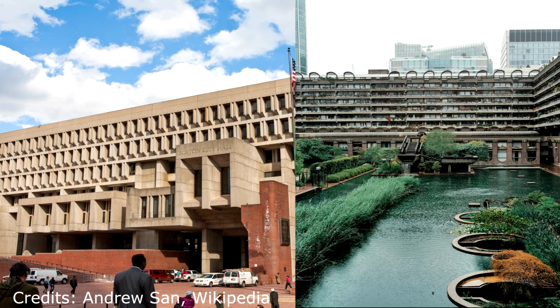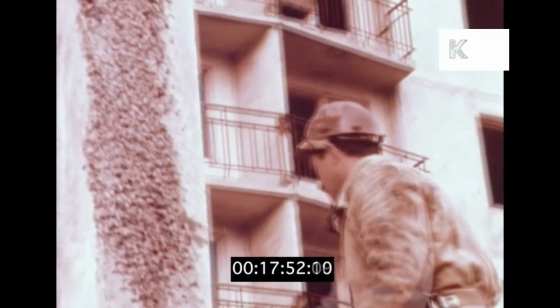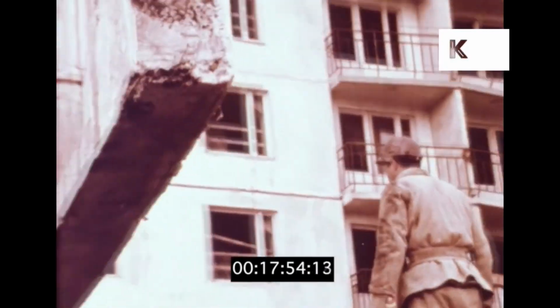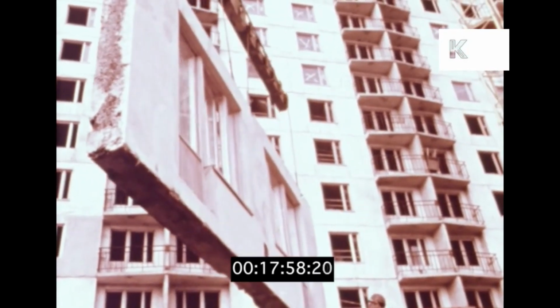Similar thinking emerged in Western brutalism. Boston's City Hall and London's Barbican Centre weren't built to house the masses, but they share that same honest expression of materials and unapologetic geometry. There's something paradoxically democratic about these structures. They don't hide their function or construction behind decorative facades. The concrete panel construction method itself dictated the boxy aesthetic. Concrete was poured into standardized rectangular forms, creating panels that could be hoisted into place and connected to create walls and floors.